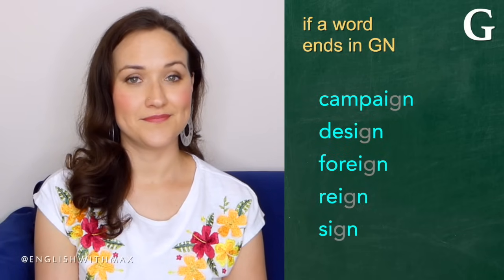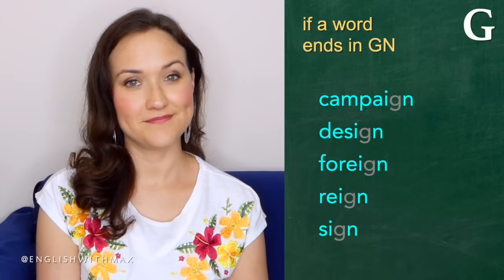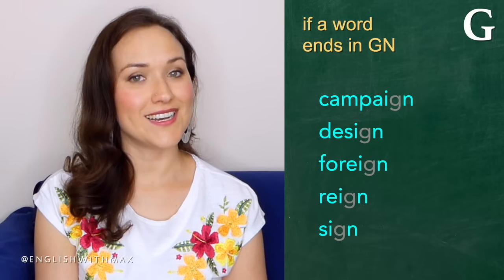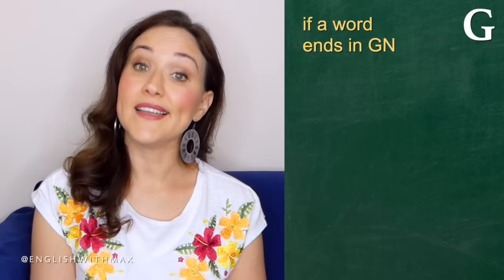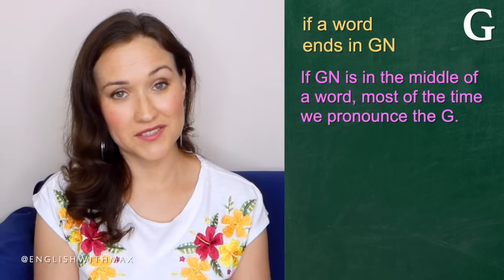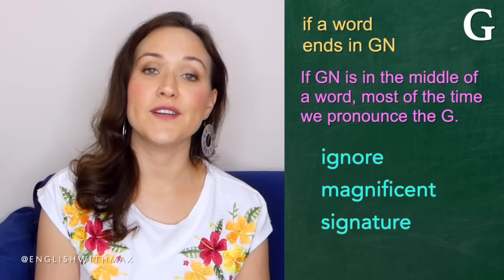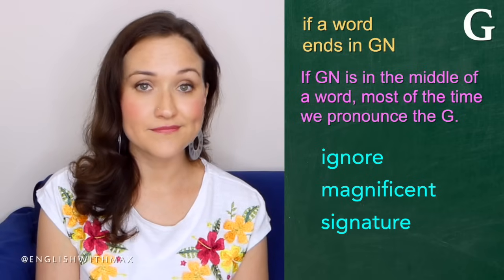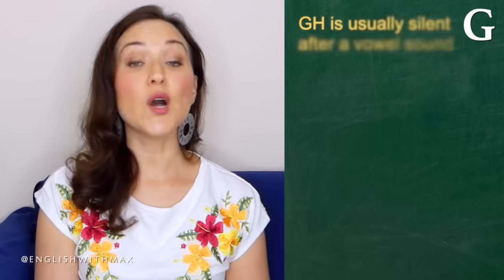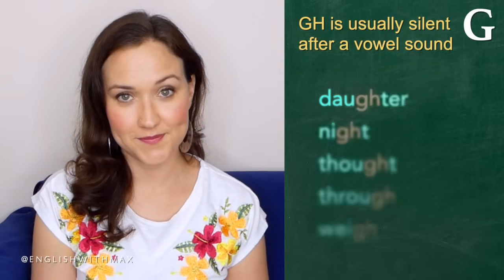It's also usually silent if GN is at the end of a word, like these: campaign, design, foreign, rain, sign. Again, be careful. If GN is in the middle of a word, most of the time we pronounce the G. For example, in words like ignore, magnificent, or signature.